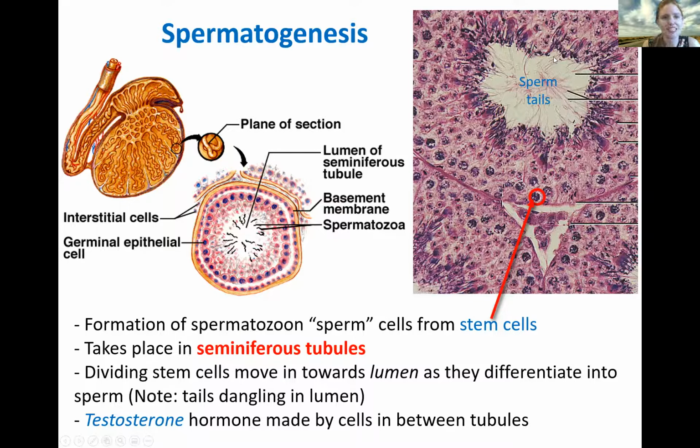Now, remembering that the testes also create hormones. Okay, so it's also an endocrine gland. And those are produced by cells that are sandwiched between the seminiferous tubules called Leydig cells, or sometimes called Sertoli cells. And those are going to produce the testosterone right in between there. Okay, so both sperm and testosterone are produced in the testes.